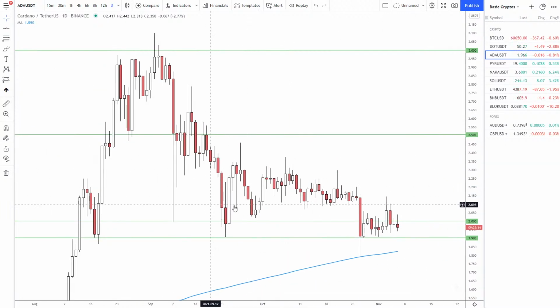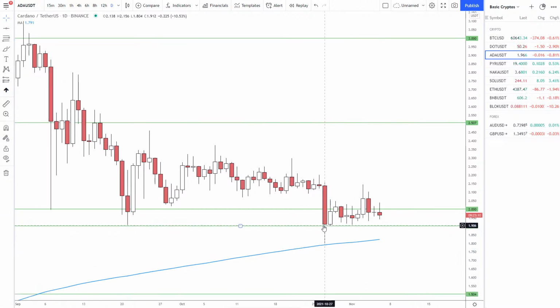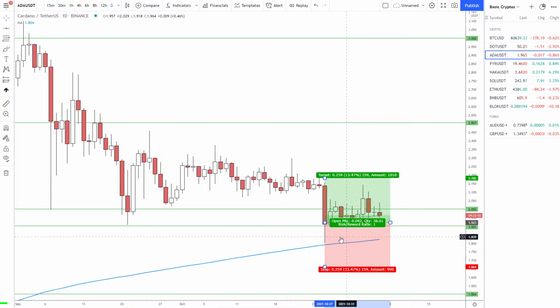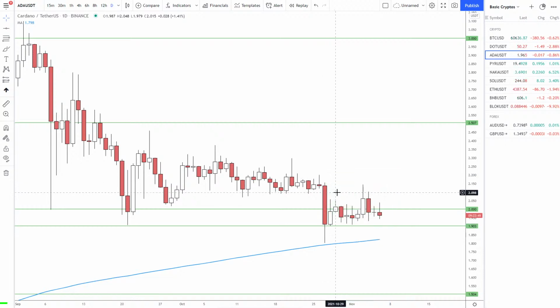And then ADA got into this really tight range for some time. It eventually dropped down and crashed through. If you were getting into a long trade here, it would not have worked out as well as the first one. But once again, I like to show you trades that work and trades that don't work, because it doesn't always work out that well for you. Sometimes it's going to fail, but that's the reality of trading.